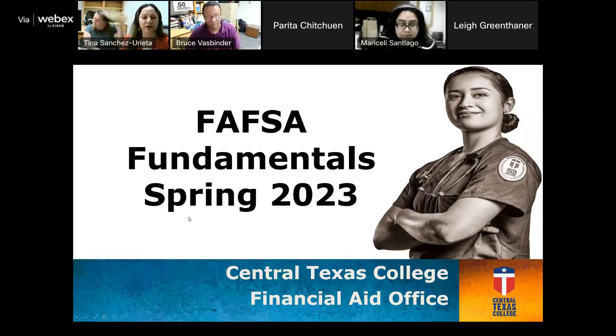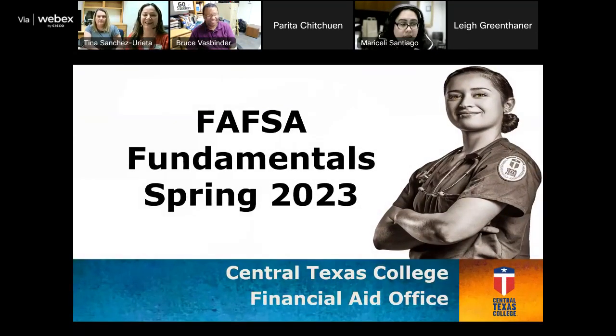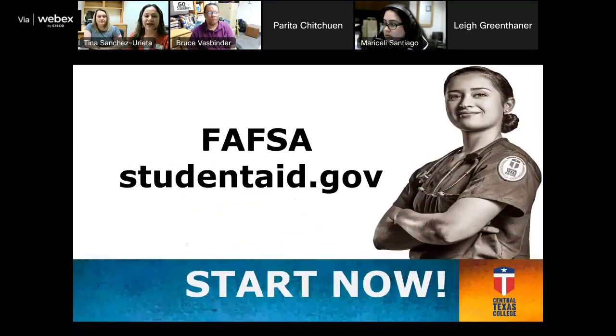Okay, I want to point out that it's very important that the students start submitting their FAFSA, and the FAFSA is the first step to completing the pre-application for the federal student aid. If students have not completed the FAFSA and they want it for the fall of 2023, they need to start completing the 2023-2024 FAFSA using the income tax of the 2021 year. To do so, students will need to log in to studentaid.gov, which is listed on our PowerPoint presentation.